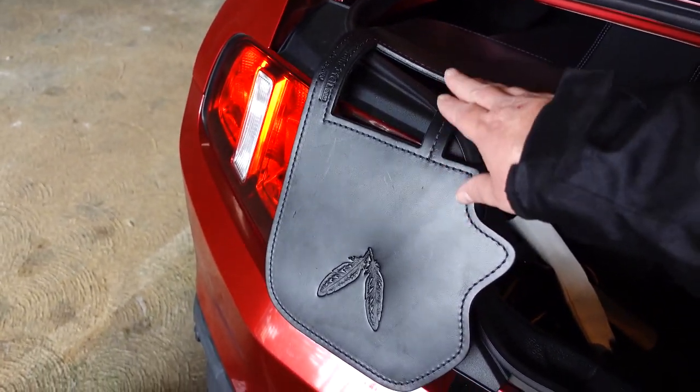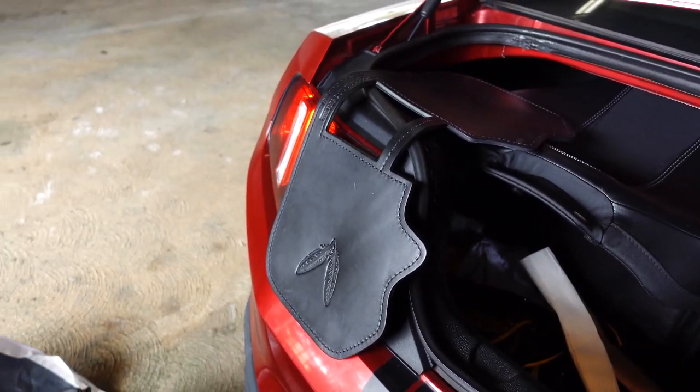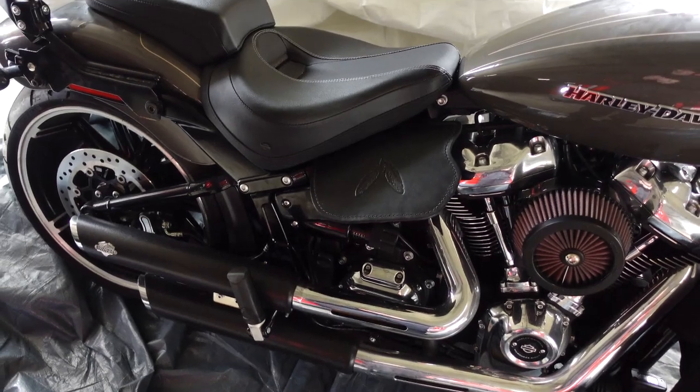So anyways, what I'm going to do is get this put on the bike, and I'll show you what it looks like when it's all done. Alright peeps, I got her on. I have an aftermarket seat by Harley Davidson for this Breakout. It could be a bitch getting it back on the bike. But here is what it looks like. It is done.